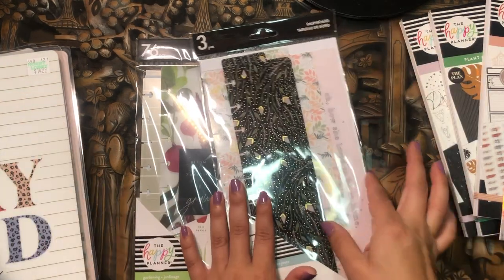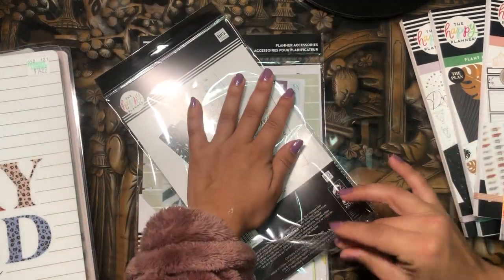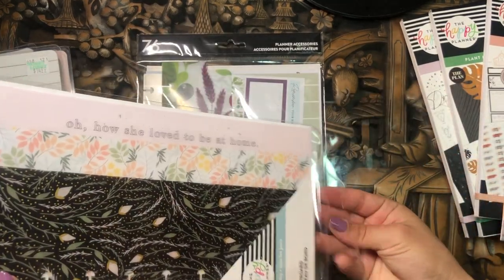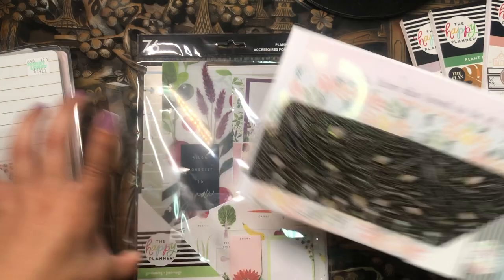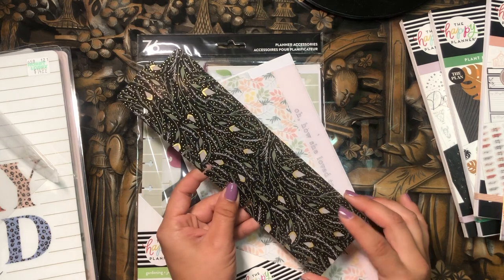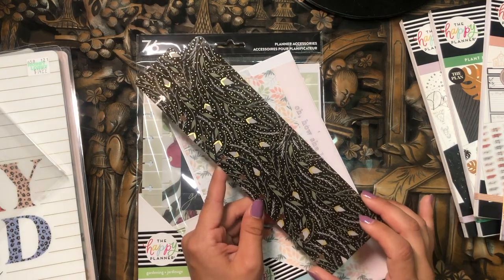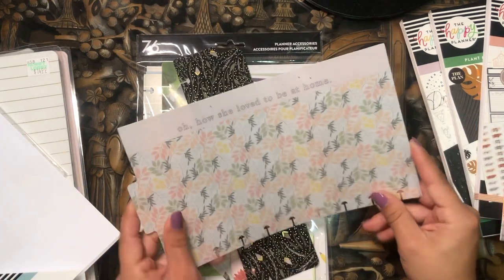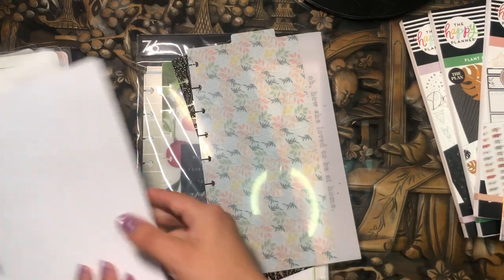Really excited. And then moving on, I got another pack of three dashboards. And this one seems to be a homebody type of dashboard pack, like a household homebody. And it has mostly florals, so this one is gorgeous. This one, I actually don't mind the dark background because there's so much foil design going on it that it pops really nicely. And then we have this one that says, "Oh, how she loved to be at home." This one is amazing. I'm gonna be using this one in my household for sure.